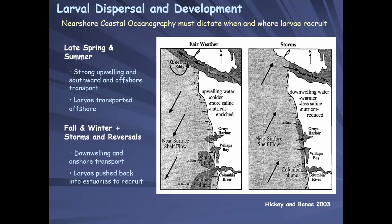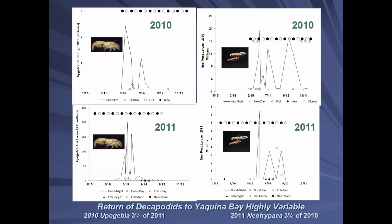And we haven't done the depth distribution work, the Loch Ness toes that Akio spoke to, for ours. But we have looked at the return of decapodids back at least to Yaquina Bay. And it's highly variable. So in these 2 years, we saw a big shift in the 2 species, it turns out. On this axis is the number of larvae, decapodids coming back into the estuary. And you can see that the axis is very differently labeled here.